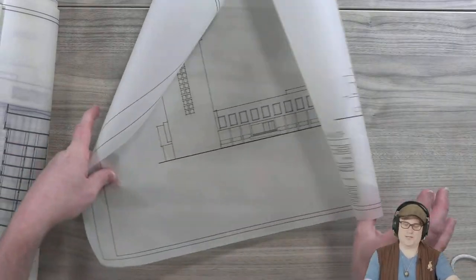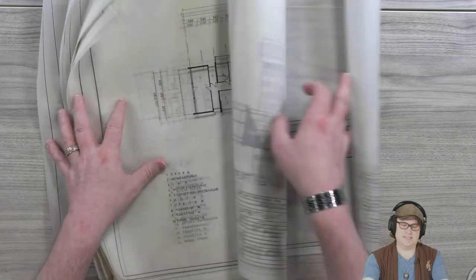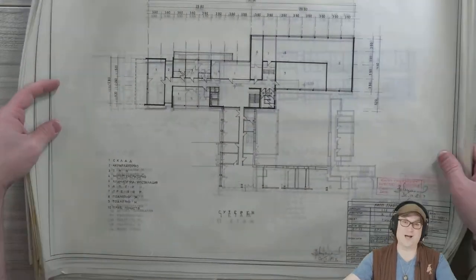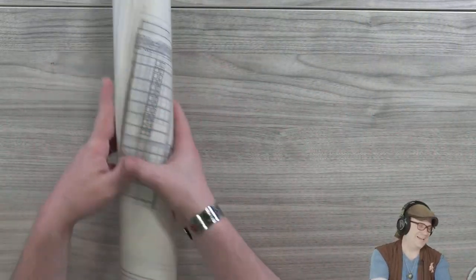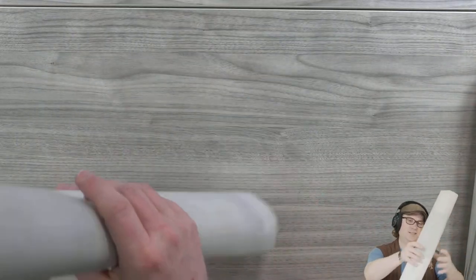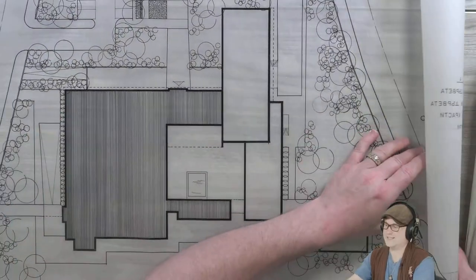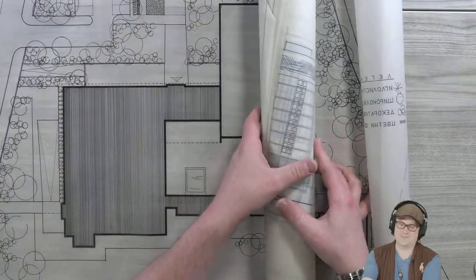I'm just gonna get these rolled up properly again so that I can not have them get lost. That would be bad. This is as close as we had to an exterior of this building.